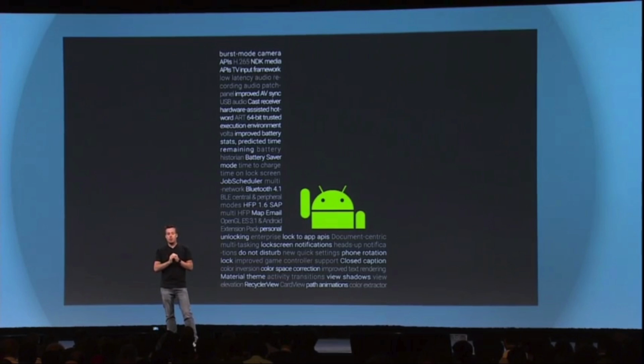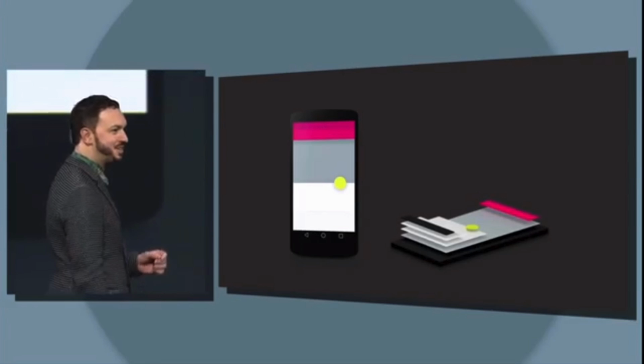Google L is their next version of Android and it doesn't have an official name yet, so it's just called L. It's actually going to have a new UI design. This will be a cross-platform design called Material Design. It's made to be run on Android phones, on Android tablets, but as well as possibly desktops that are running the Chrome OS, or also just Google services like Google Drive and whatnot.